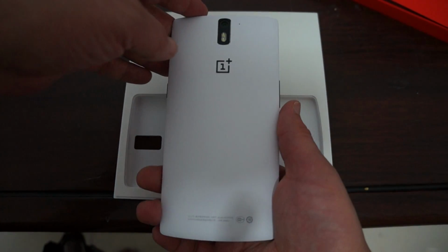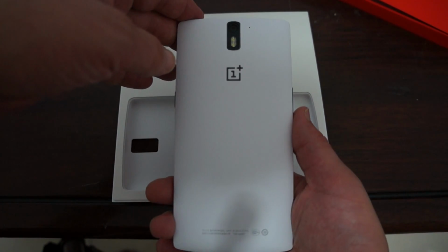Now let's just continue and we'll show you the build of the phone. Depending on how much time we have, because we have a 15 minute limit on YouTube, depending on how long it takes us to show you the accessories and the build, we may continue on with in-depth, or we may do a part two review.